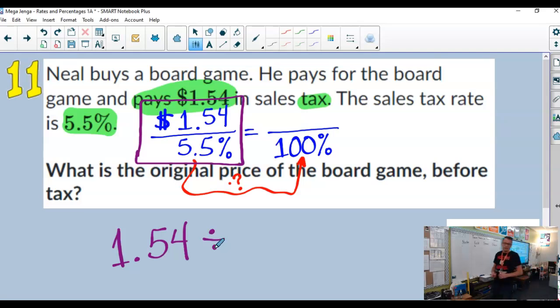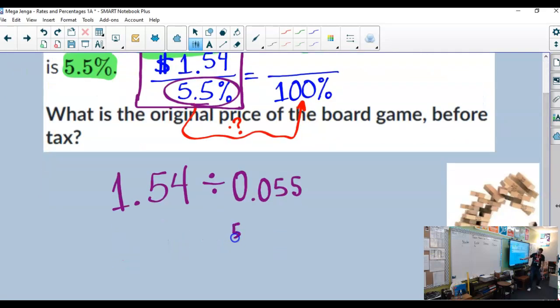So 1.54. This does not have a percent button though. So guys, the way to work with any calculator is if we think of our percent as what it is as a decimal, 0.055, or you could do 5.5 over 100, right? Because that's what 5.5% is. So let's all try this. 1.54 divided by 0.055.